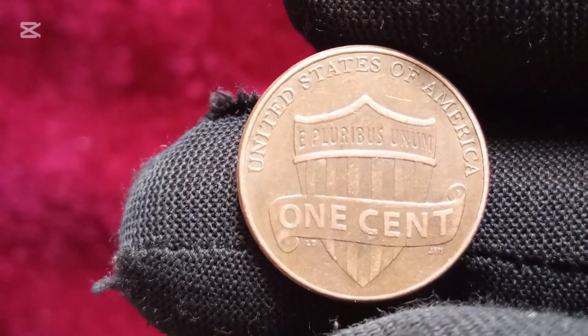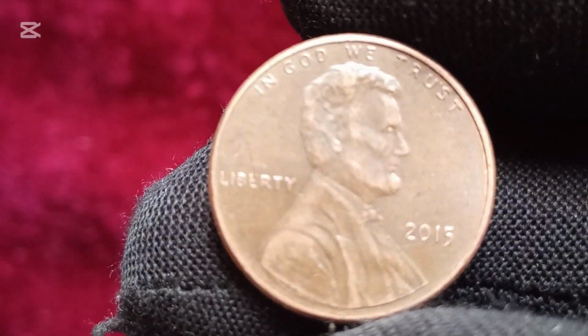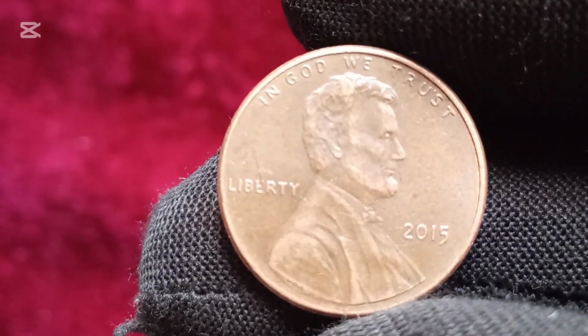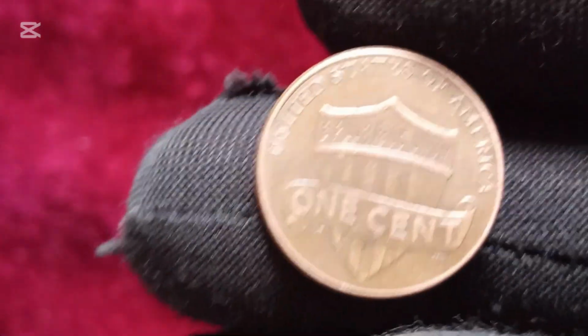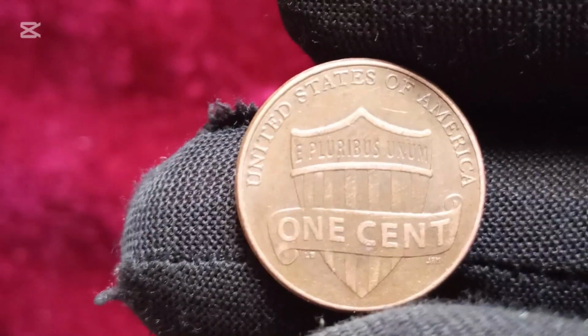Look at the mint mark. If your penny has a D or S mint mark, check its rarity and condition. The San Francisco mint-marked pennies are especially prized by collectors. Consult with a professional. If you believe you have a rare or valuable 2015 penny, it's always a good idea to have it appraised by a professional numismatist who can give you an accurate value based on its condition, rarity, and any unique features. So there you have it.